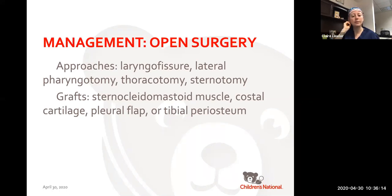It doesn't have to be permanent, but during the surgery, it gets the endotracheal tube out of your airway, and it can allow the area to heal temporarily, post-operatively, by not having to have an endotracheal tube through the site of your repair while they're recovering in the initial postoperative period. You can place grafts to support your repair of that tracheoesophageal septum. So you can use SCM. I've seen tibial periosteum, costal cartilage, depends on what you're most comfortable with and what you feel comfortable harvesting yourself.